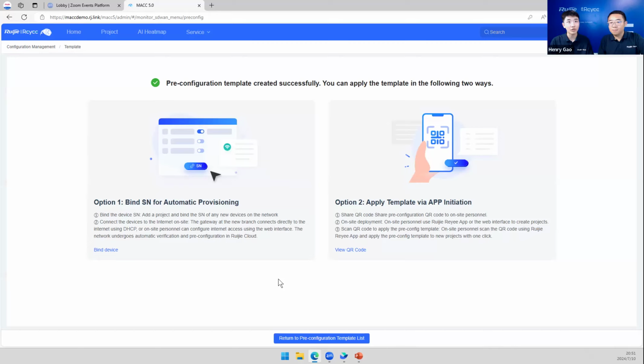To the SD-WAN feature, and then you can apply the template we just created to the project, and then after you switch the power on and connect to the internet, the template will be downloaded from the cloud to the device. Yes. And the configurations are okay. Yes, that's the reason why we call it zero-touch provisioning. So you don't even have to touch the device. You don't even need to take it out of the box.